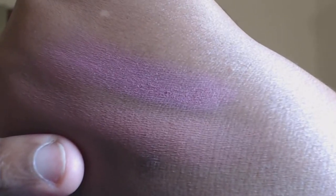And let's see. So that one is right here. It's underneath, and it's definitely a little bit more on the chalky side than Pinstripe. Pinstripe goes on to me a little bit more like a MAC blush or a sheer tone blush, and I really like that about Pinstripe.